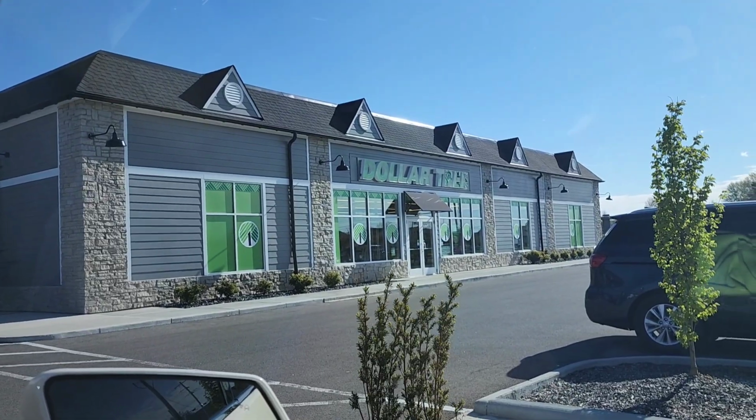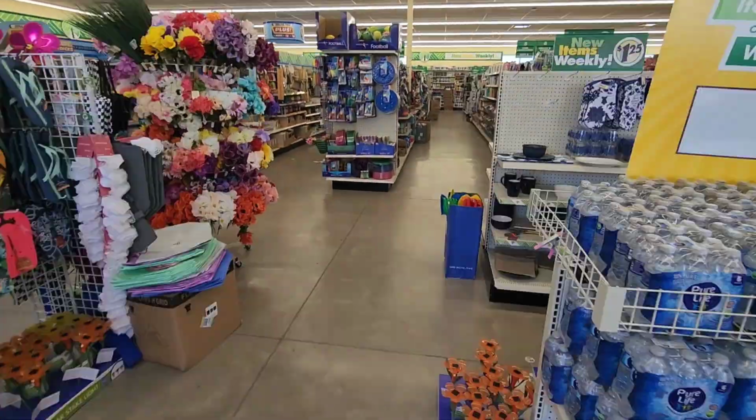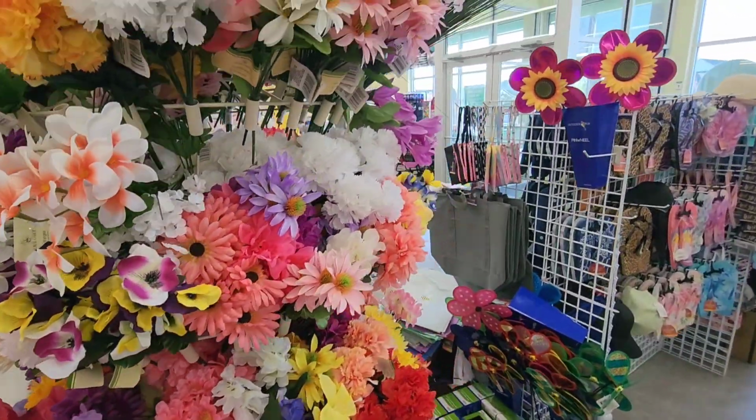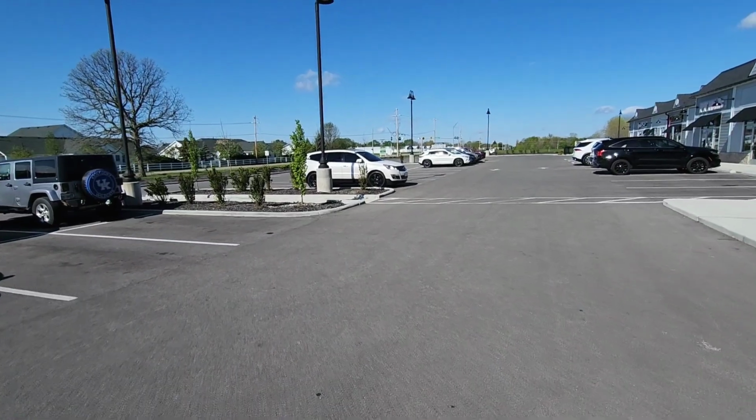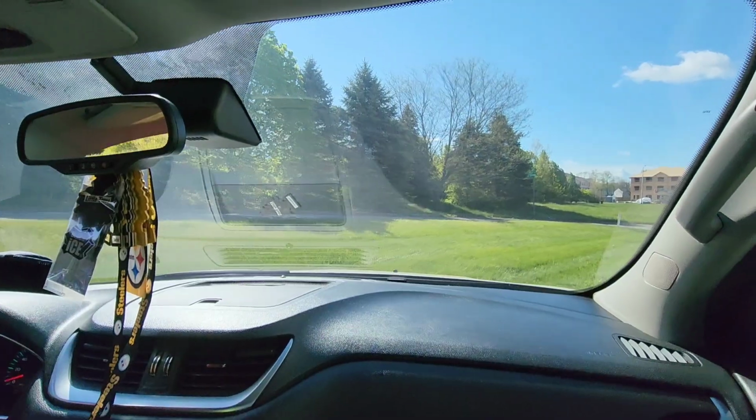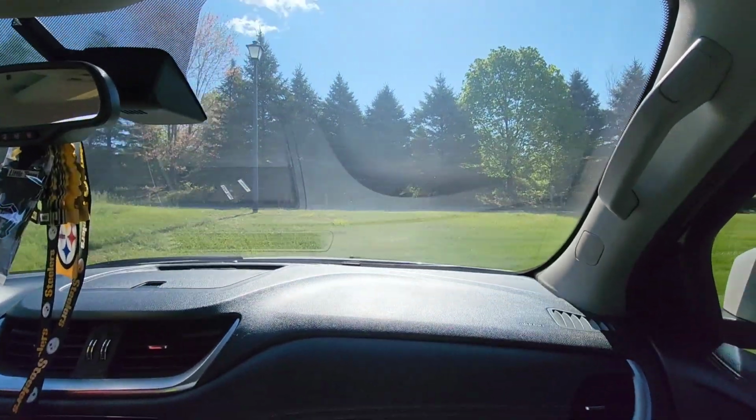So now we are about to pull up to Dollar Tree. I'm gonna take y'all in there with me. The Dollar Tree we've been going to has been there less than a year, so they always have the good and most up-to-date stuff. I did pick up some faux flowers as well as some solar lights just because there's some things that we need to do on the patio, and I'm gonna try to make a makeshift water fountain.